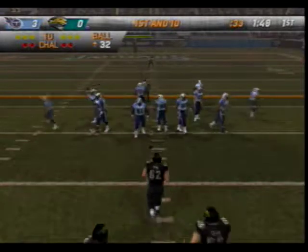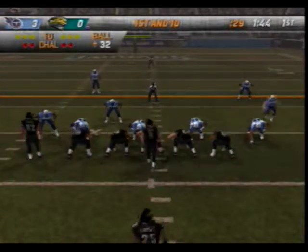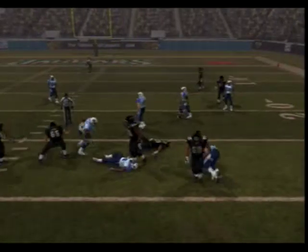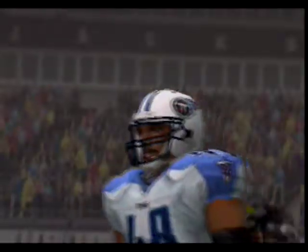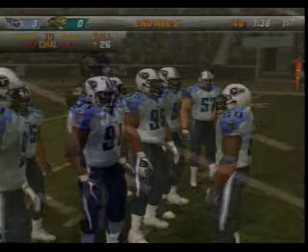First and 10. Ball on the 32-yard line. Only one man in the backfield. A little misdirection. Knight comes up to make the play. As a coach, you need to make sure that you establish your running game as a weapon that can hurt the other team.